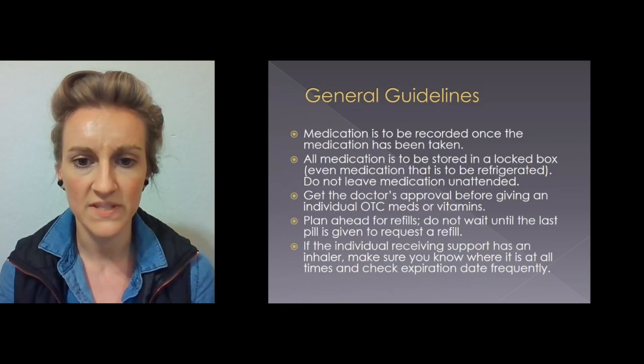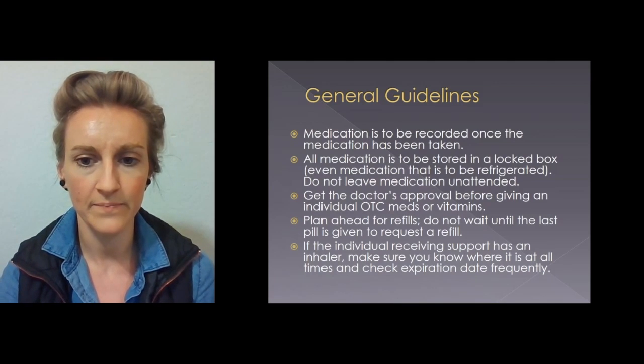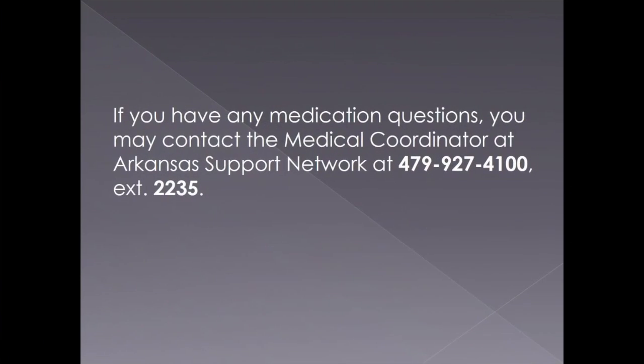If the individual receiving support has an inhaler, make sure you know where it is at all times and check the expiration date frequently. If you have any medication questions, you may contact the medical coordinator at Arkansas Support Network at 479-927-4100, extension 2235.